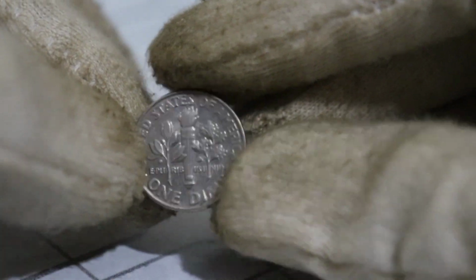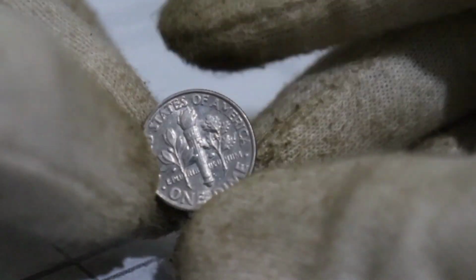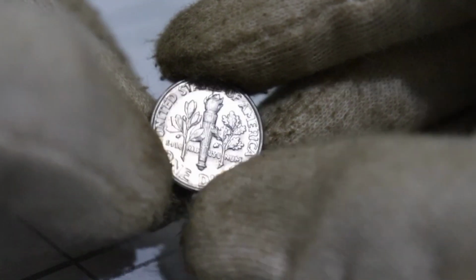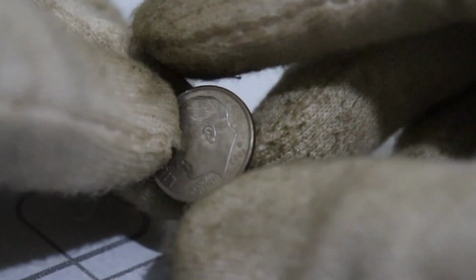And there you have it, folks, the story behind the US 2001 dime coin, its history, and what it's worth today. Whether you're a seasoned collector or just starting out, exploring the world of coins is always an exciting journey.